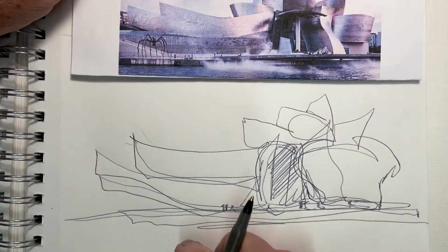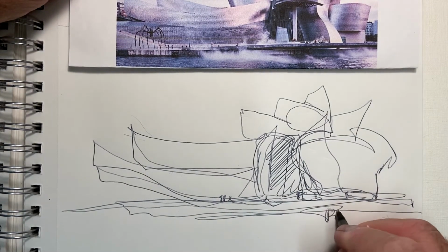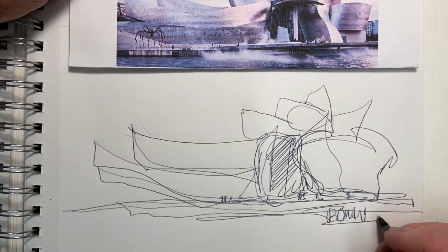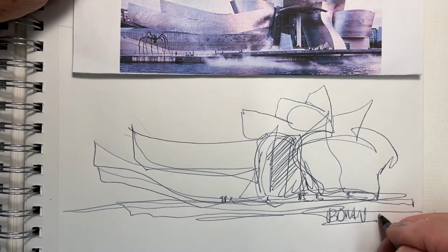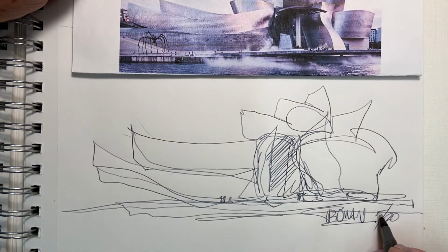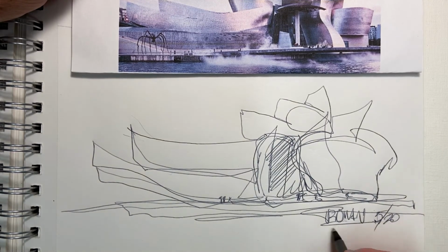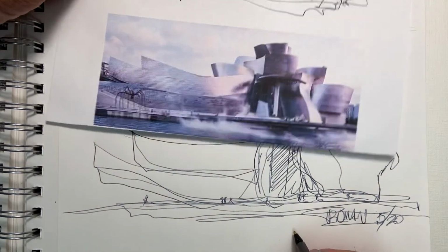Speaking of finishing a sketch, let's talk about this. The one thing I've been remiss about is getting you to write your name. You need to get to where you're putting your name on your piece of work. I highly recommend dating it. You can even just put 2020 if you want, or May 2020, or you can put the full date. In my artwork I usually just put the month and the year, because I'm usually working on it longer than one day. But let's get used to actually putting our signatures on our pieces of work, okay? And so, yeah, there's our Museum at Bilbao, Frank Gehry.